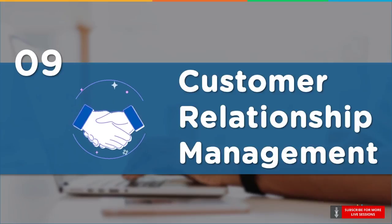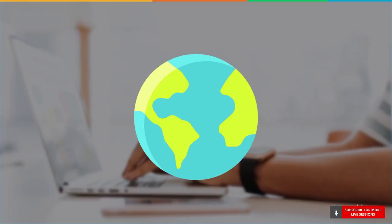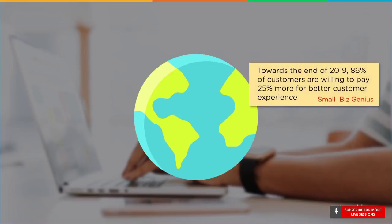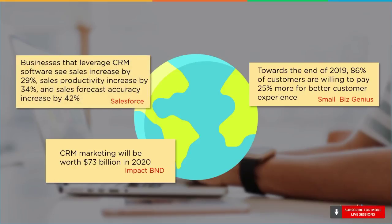Now let's go to number 9, CRM or Customer Relationship Management. Here are some interesting stats. It is stated that towards the end of 2019, 86% of customers are willing to pay 25% more for better customer experience. Also, CRM marketing will be worth $73 billion in 2020. Finally, businesses that leverage CRM software see sales increase by 29%, sales productivity increase by 34%, and sales forecast accuracy increase by 42%. Now that we have looked into these stats, let's understand what CRM is all about.